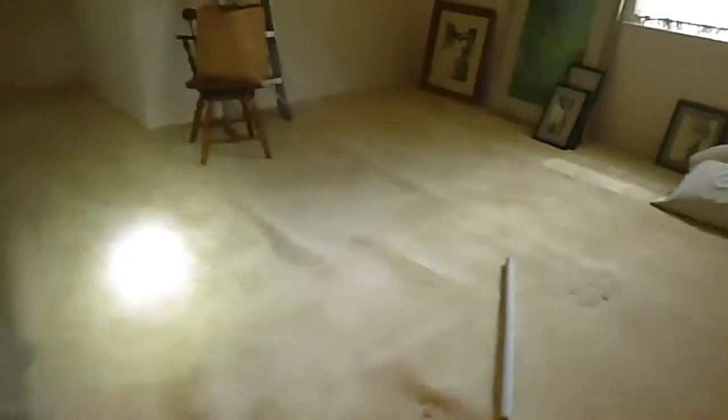Okay, this is the south bedroom. This is the Atlantic Ocean carpet. This is the closet off of the side. There's more attic storage. We can see a little more in this one though.